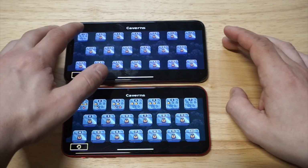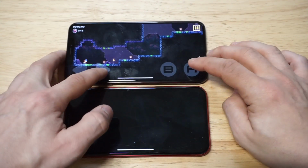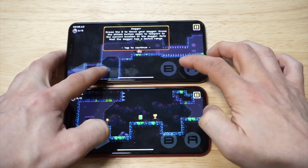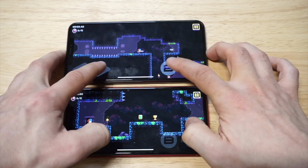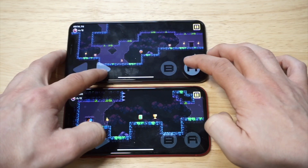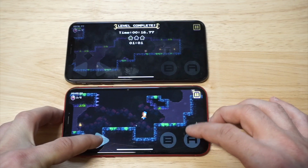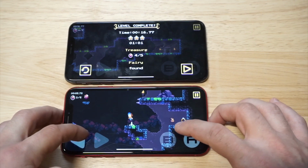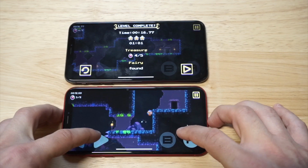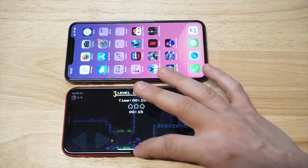Okay, so I haven't really started a game yet here on the XS Max, so I'll start it up here, and then I'll come back down to the XR. Yeah, this game is awesome, by the way. Let's make our way down here. Oh, that was pretty slick right there. All right, cool. Definitely check that game out too, guys.